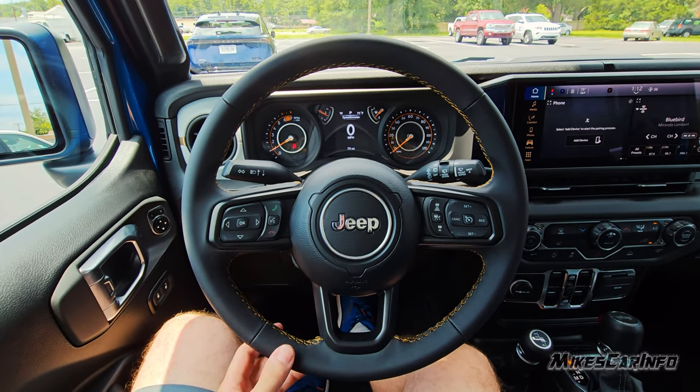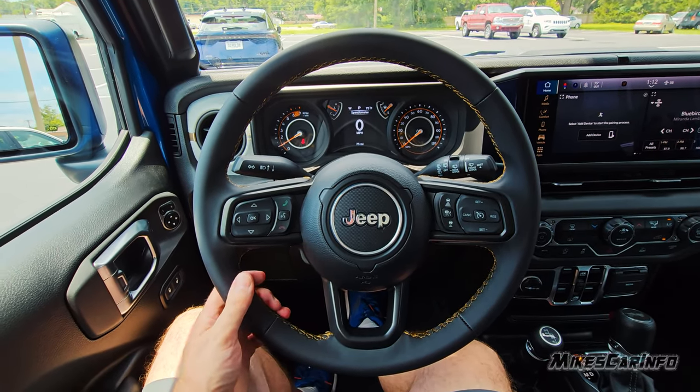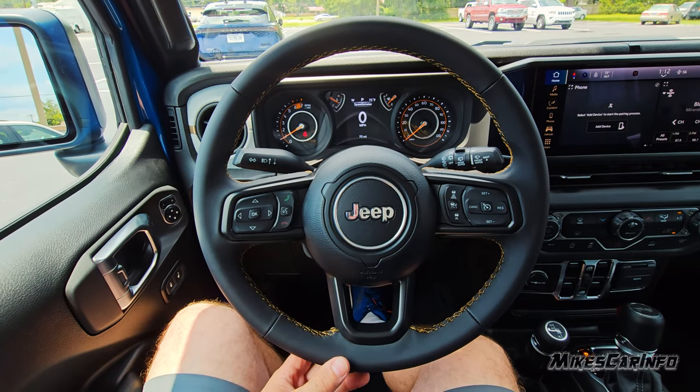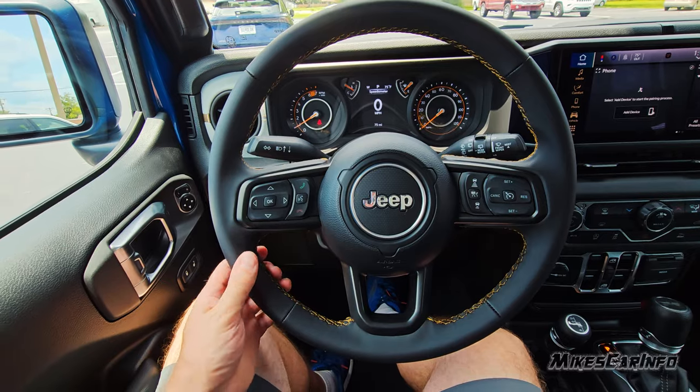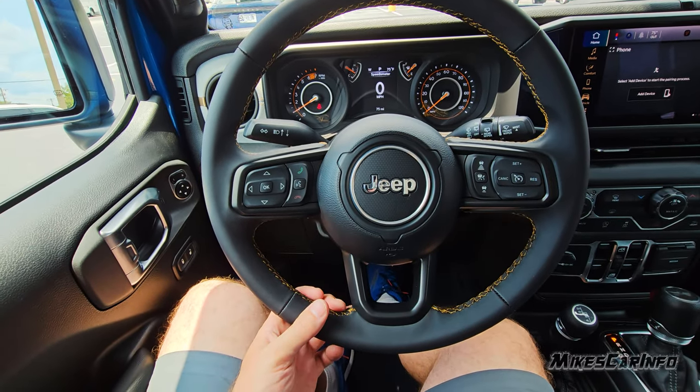Steering wheel, leather wrapped, feels really nice. It's hard to tell, but I think it might be a simulated leather, but it feels really good. The stitching there on the inside as well.